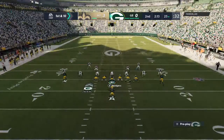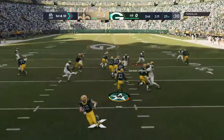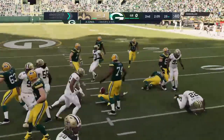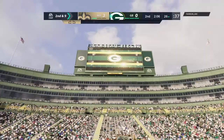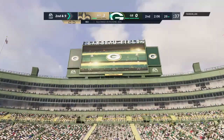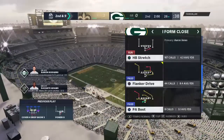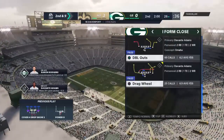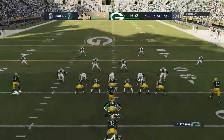Rodgers will bring the Pack up with a 1st and 10 at their 25-yard line. He'll begin the drive with a give to Jones. And not much to speak of. Call it a 1-yard gain up to the 26. Just a yard on the pickup there, and it'll bring up a 2nd and 9. The last play got just a yard. Here's 2nd and 9 from the 26.